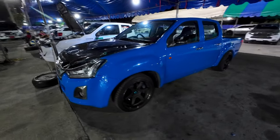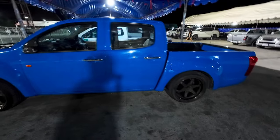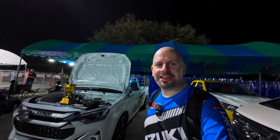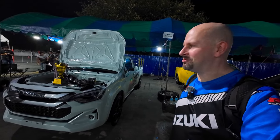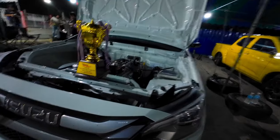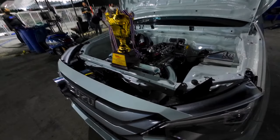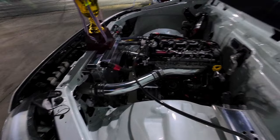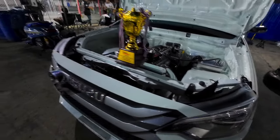Oh, I like this blue D-Max. This looks pretty sweet. It's got a few carbon fiber parts on it. T37s, of course. All right, here it is. The M56 beer truck. It's the work truck one, and it looks like he won his class. Or at least, I don't see a place on this. I'm guessing it's first. He looked the fastest out there. His engine is super nice. I mean, for a race truck, this is also like a show truck.